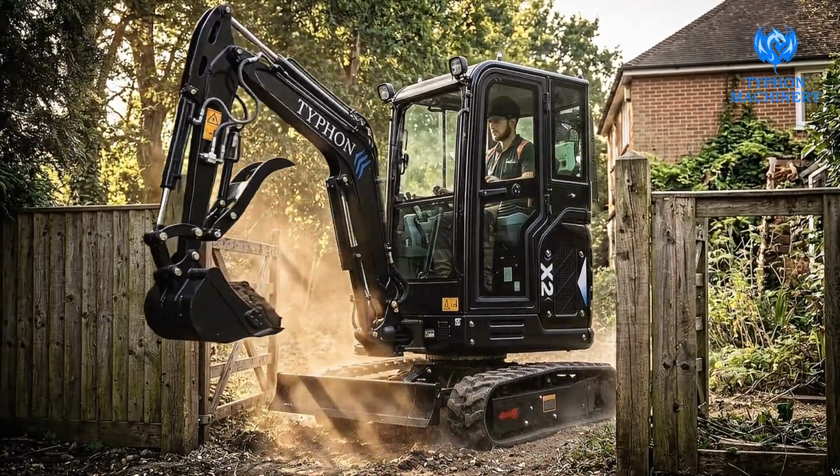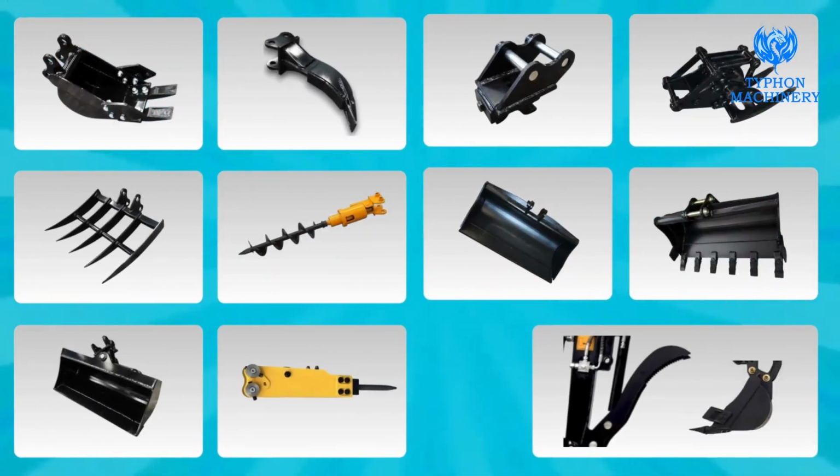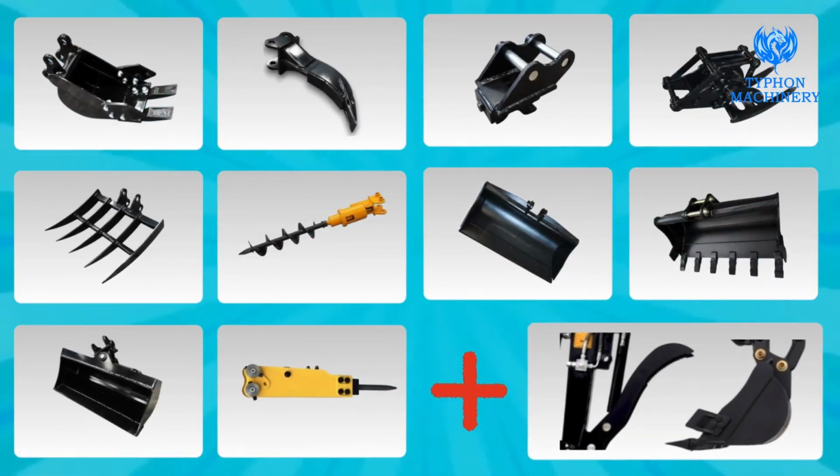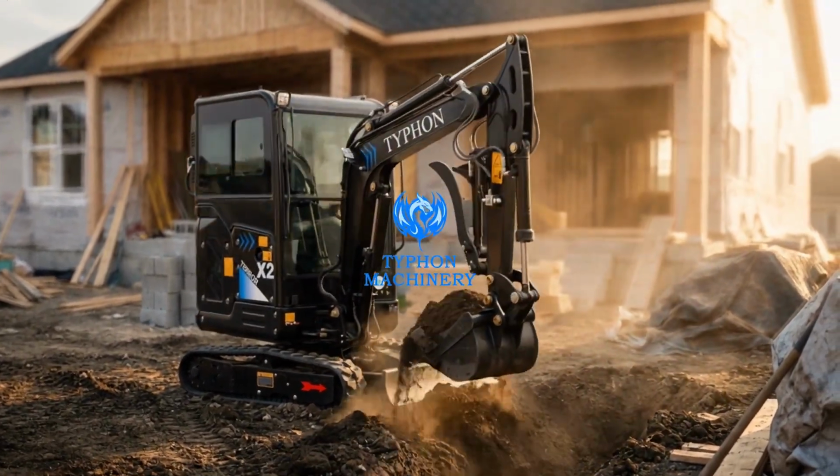Best news? It comes with 10 attachments included, 2 specialized tools, plus the standard digging bucket and hydraulic thumb clip. TYPHON TERROR X2 MAX. Compact, powerful, ready for anything.